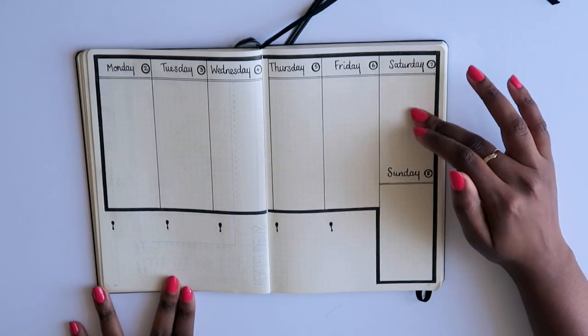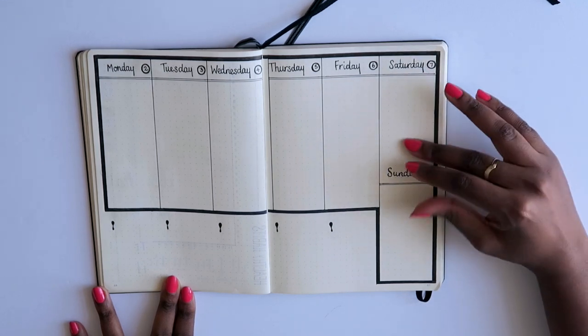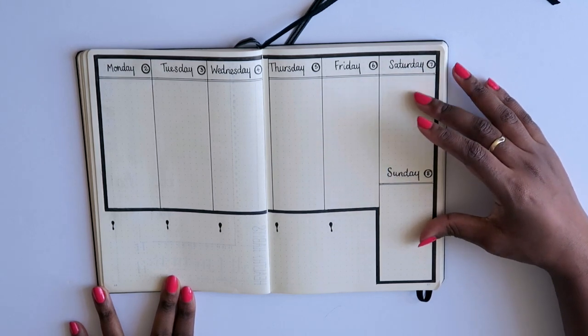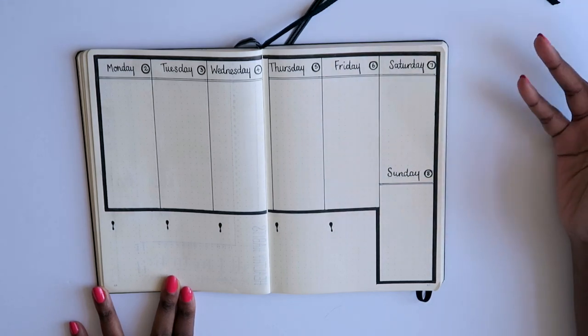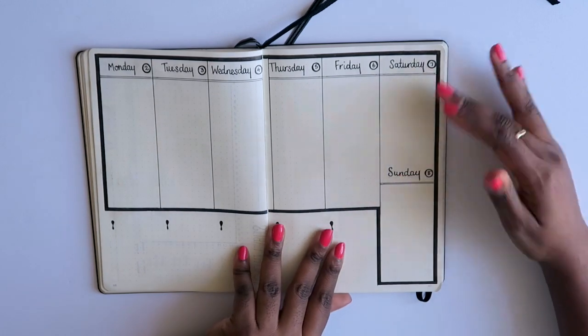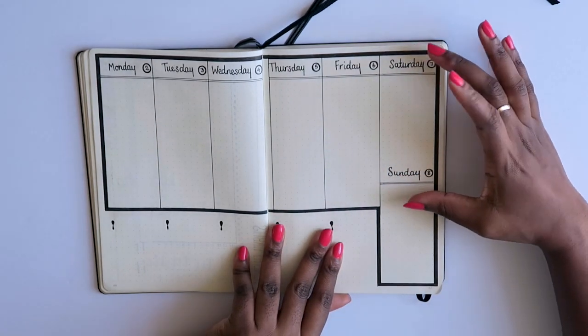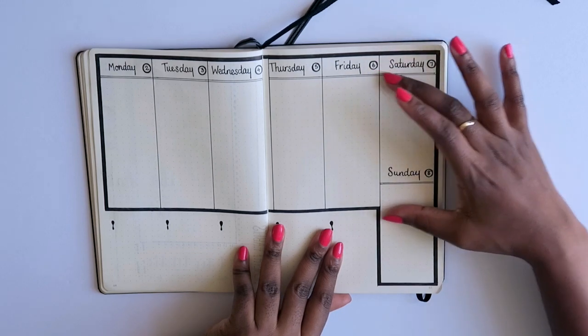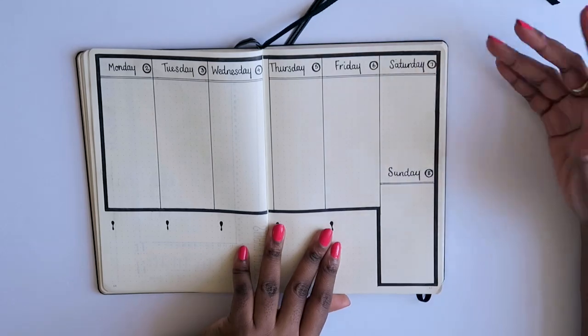I decided to always split Saturday and Sunday together because I find that Saturdays and Sundays I'm not really bullet journaling as much as I guess I had anticipated. So it does make sense that I just keep it to 2 little blobs. In fact, I could even have just made it into one long section and that's it, but I figured why not, let's just split it that way.